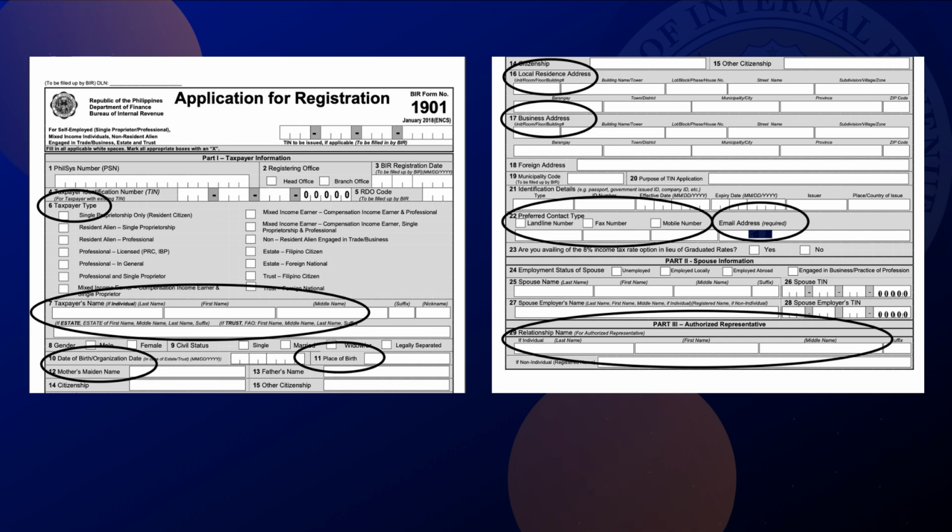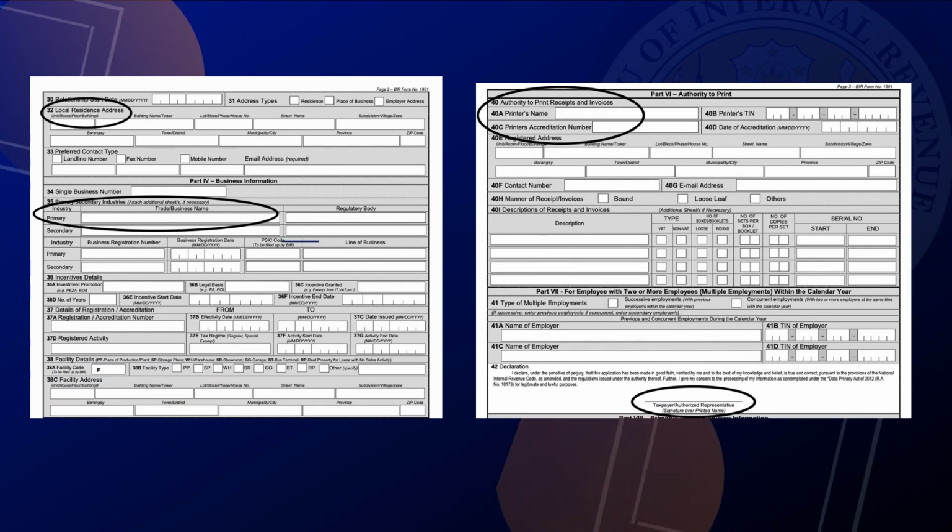In case of the authorized representative, his or her complete name and local residence address. For business information, trade or business name. For authority to print, printer's name and printer's accreditation number. And lastly, the name and signature of the taxpayer or the authorized representative.